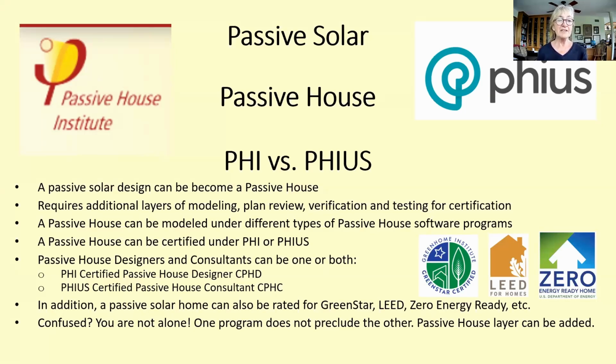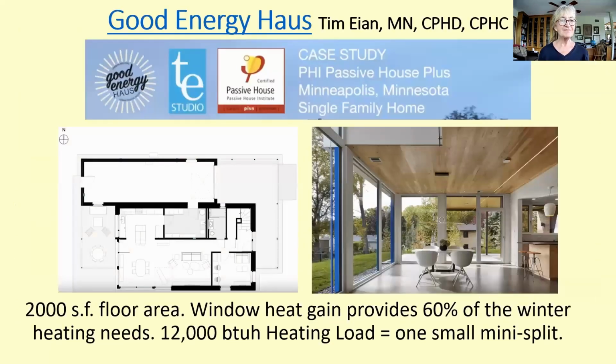And what I've found is that a lot of the designers and consultants are qualified in both, and they will pick and choose the program based on the project. And then finally, in addition, a passive solar home can also be rated to Green Star, to LEED, to Zero Energy Ready, etc. So if you're confused, you're definitely not alone. One program does not preclude the other, and the passive house layer can be added.